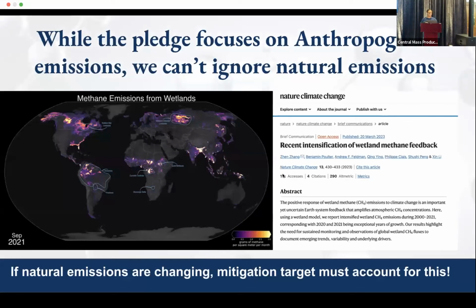Although most of the mitigation will focus on anthropogenic methane, what we can't ignore is that what we're actually trying to do is to reduce the atmospheric methane by 400 parts per billion, which means that we have to really pay attention to what's happening in natural systems, whether we intend to mitigate that methane or not, and update targets effectively. And so when we look at natural emissions, studies are suggesting that those emissions are increasing, and it's mostly focused on the research that's being done in wetland ecosystems. And so we believe that natural emissions are increasing with temperature, which of course isn't surprising.